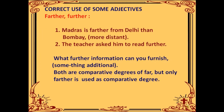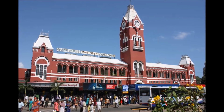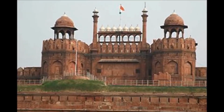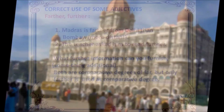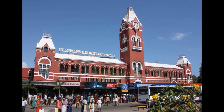Farther, further. Madras is farther from Delhi than Bombay, meaning more distance. The teacher asked him to read further. So, what further information can you furnish? Something additional. Both are comparative degrees of far, but only farther is used for distance as the comparative degree.